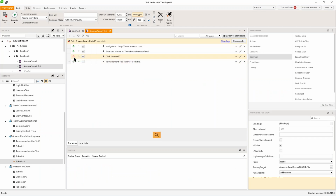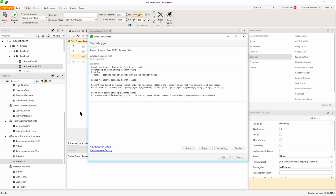When you have a test step failure, you can double click the red X and see the full failure details. When we're comparing this to a manual testing approach, it would take you quite a bit to gather this information, so this is all done automatically by Test Studio. You can see that it was unable to locate the element using the value goat. It was looking for the submit button. There is a backup search that it looks like it found. We do have a backup search already built into Test Studio that's looking for it based off an XPath. This is not necessarily how we would solve the problem, but it does provide us some friendly solutions. So we'll see that in a moment.